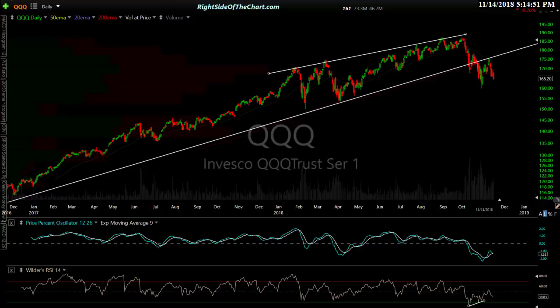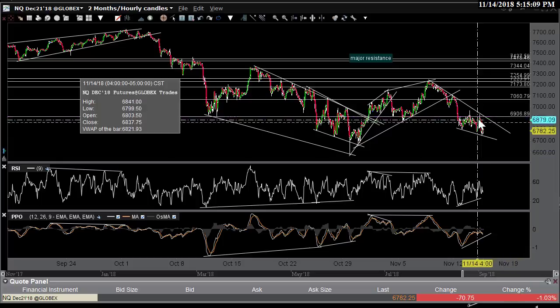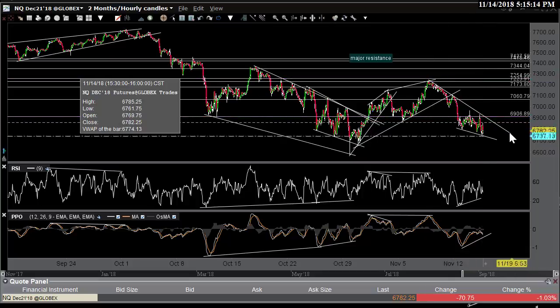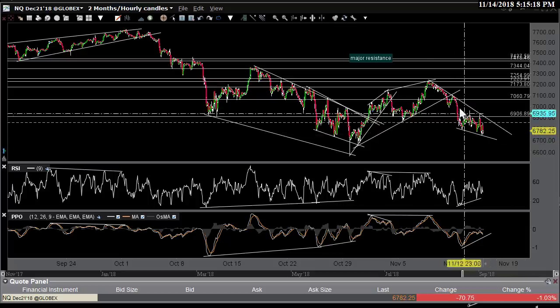Let's take a look at the 60-minute charts. Here's a couple of charts I pointed out on the right side of the chart. I posted these on the homepage. It was public content, this morning before the market opened. It was the NQ, which are the NASDAQ 100 E-mini futures, and ES, I'll show you in a second. At the time they were up higher. They were here, and I pointed out these potential bullish falling wedge patterns.